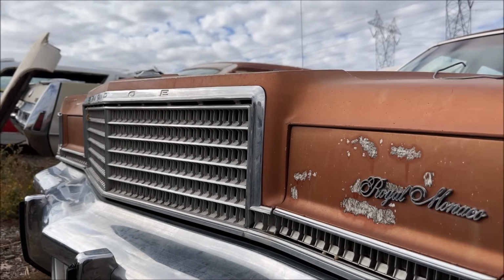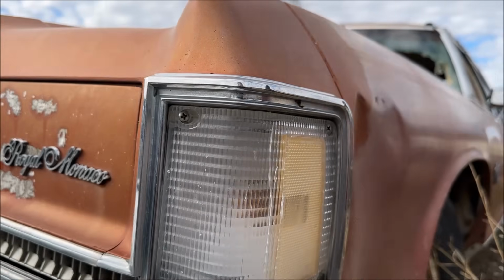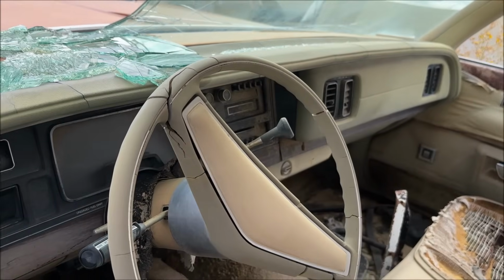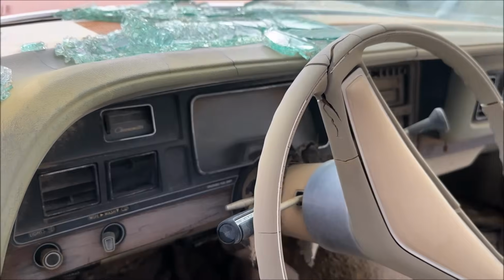Can't say I've heard of a Dodge Royal Monaco. Here's the interior of the Royal Monaco. It says chronometer, but I think that's just an analog clock.